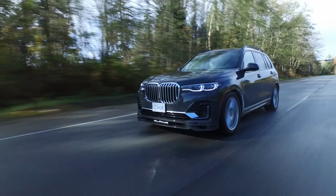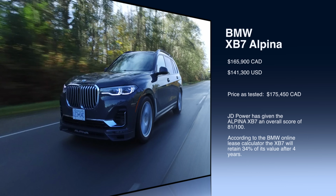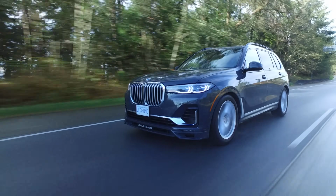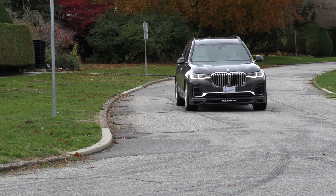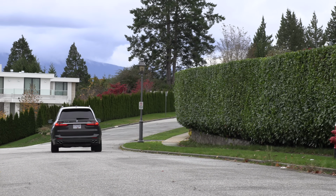Let's get into the vital stats. Let's start with pricing. The Alpina starts at $165,900. Price as tested, $175,450. JD Power has given the Alpina XB7 an overall score of 81 out of 100. According to the BMW online lease calculator, the XB7 will retain only 34% of its value after 4 years.